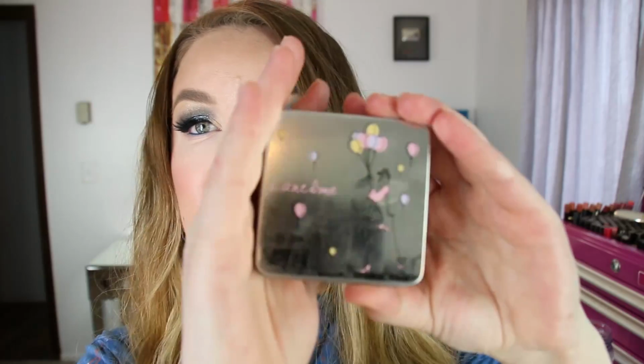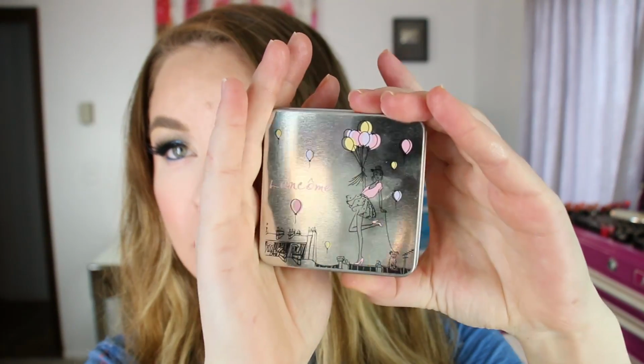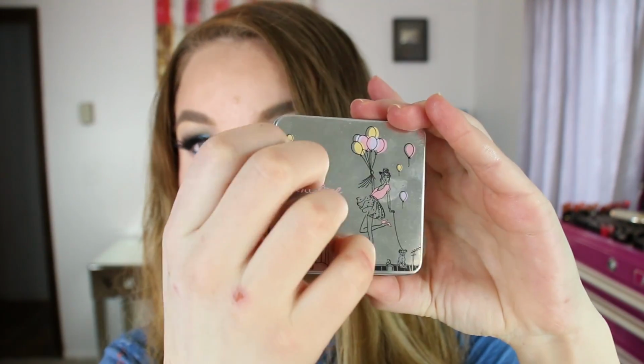I picked up a couple things from the Lancôme Spring Collection. This first one is the My Parisian Pastels All Over Illuminating Powder Cubes. Each little cube, which I'll show you in a minute, has a little cover on it, and they're housed in their own little plastic compartment. I just pulled all the covers off so I could use them all. But this packaging just gets me, I tell you. It is so cute. And this is a little tin.